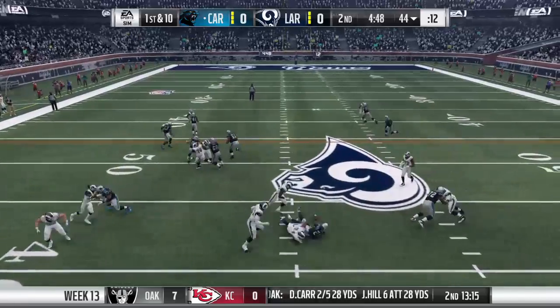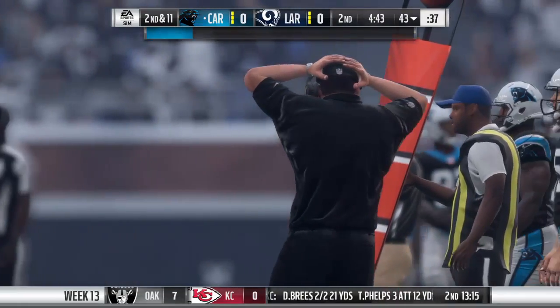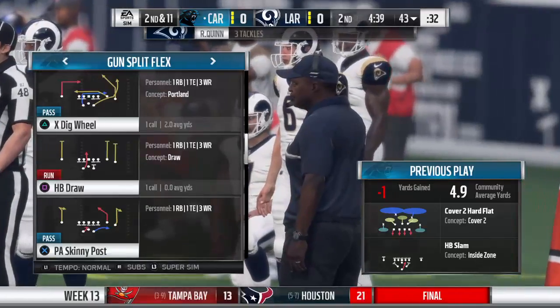And to give this time to the tailback. And they went the wrong way there, losing yardage back at the 43-yard line. It's a loss of a yard there, and now second down.